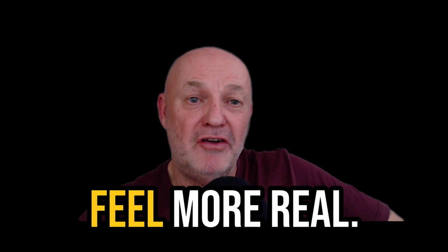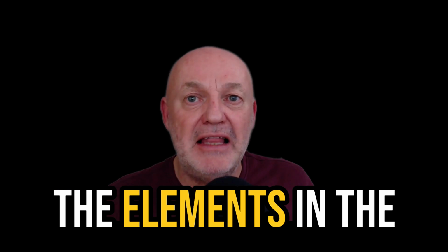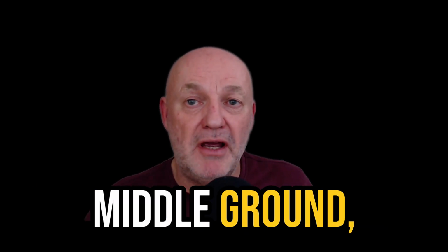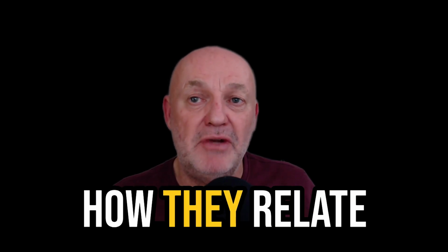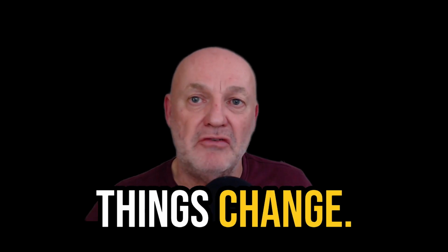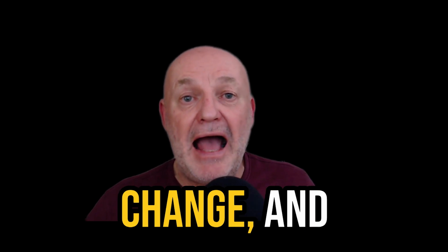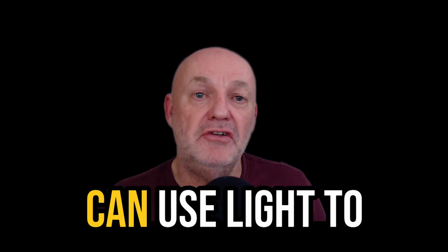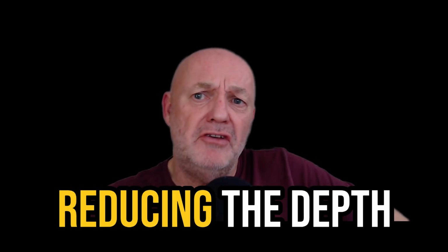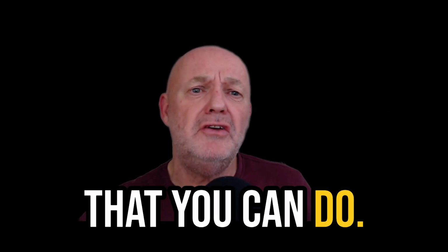Yep, depth can make a photo feel more real. And how do we create depth in a photo? Well, this is all about arranging the elements in the composition, such as where the main subject is, what's in the foreground, what's in the middle ground, what's in the background, and how they relate to each other. And again, walking around works so well in looking at how these things change. As you move around, you can see how the various elements and their relationships change, and how the light's changing. And yes, you can use light to create depth. And you can also use a large aperture to blur out a background, reducing the depth of a composition, making the subject matter pop. So many things that you can do.